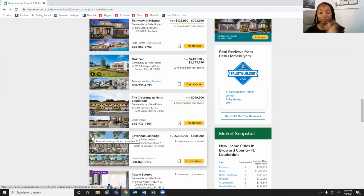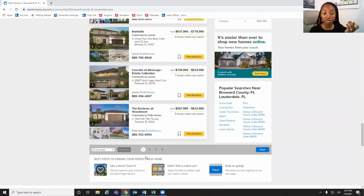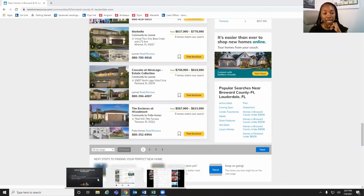Something's good coming. This is actually my community right here. And it's pretty up to date with our prices too. So we updated this price yesterday, and it already updated on this New Home Source site. So these prices are pretty accurate. Now, will they still have some stuff that's sold out? Yes. They don't take out sold out things, but at least it's up to date with new ones as well. And back to the presentation.